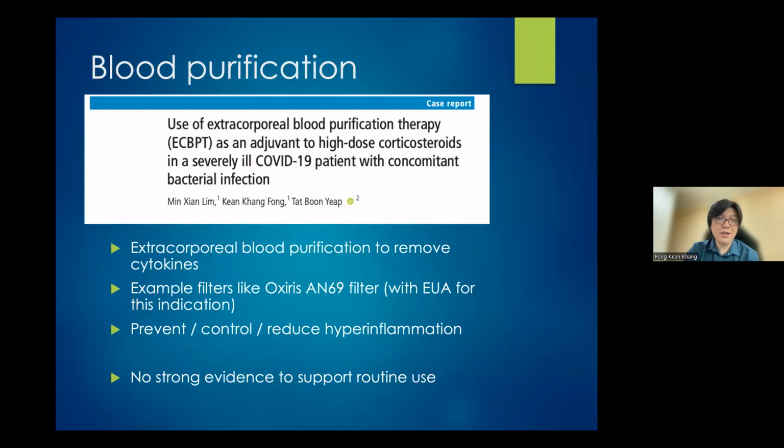How about blood purification? We talk about cytokine storm. There's a rise in the amount of interleukin-6 and so forth. So there are some filters that, using a CVVH machine, can really remove cytokines. And actually we tried it. I think Vincent, one of our MOs, wrote a case report regarding one of our patients that we used Oseris filters on to remove cytokines during his hyperinflammatory phase of COVID.